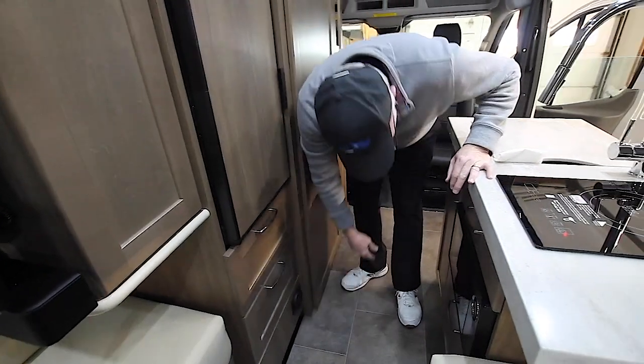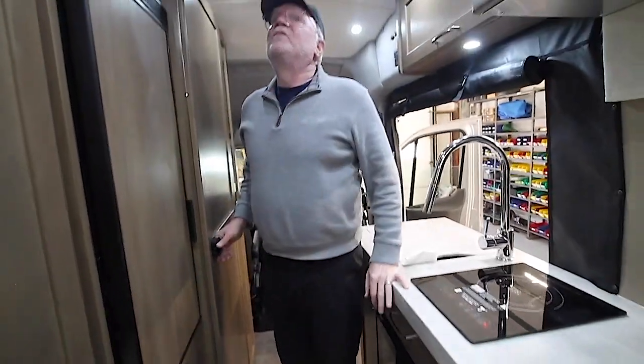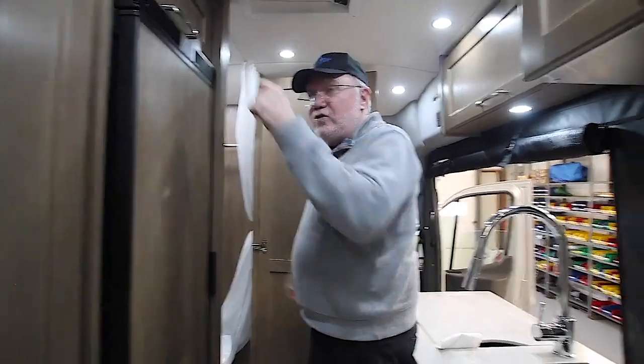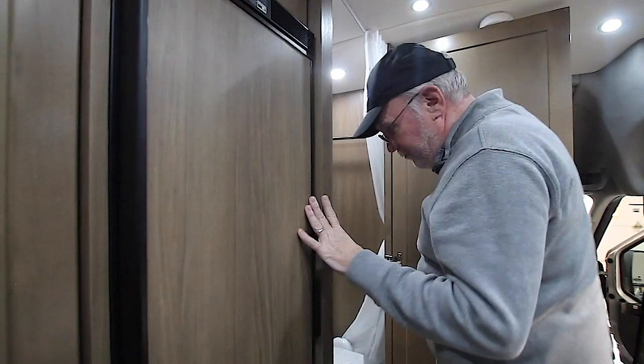Down here, you have some vents for your heater. You have the intake for the heater. The microwave we talked about is down there. The air conditioner is up above Nikki's head there. That's pretty obvious. There's little flaps you can adjust to control the airflow.